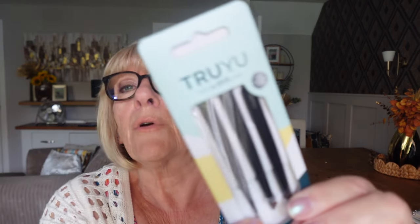The make is True You. Sorry, there we go. And this was £5, and you've got 3 types of tweezer in here. Now, I didn't know that there were 3 types of tweezer. I just thought that tweezers were tweezers. So you've got a pointy, the other 2 are slanted, but for different, I suppose, different hair.